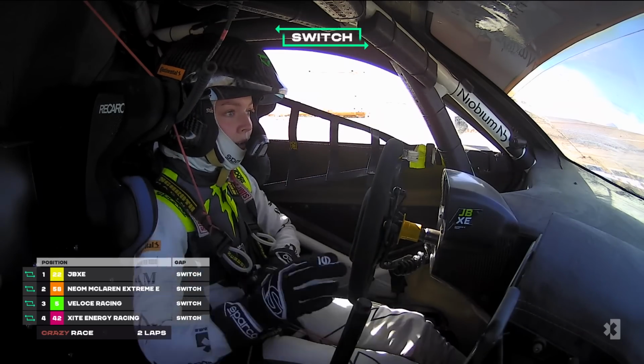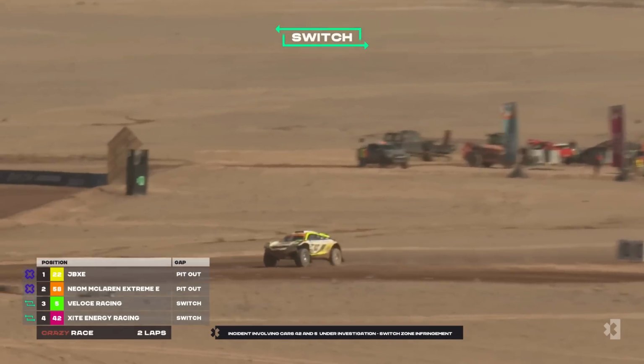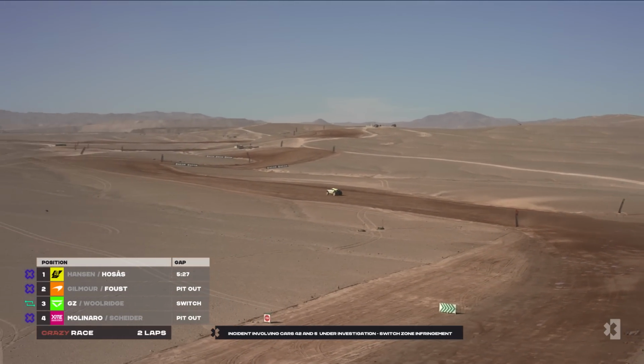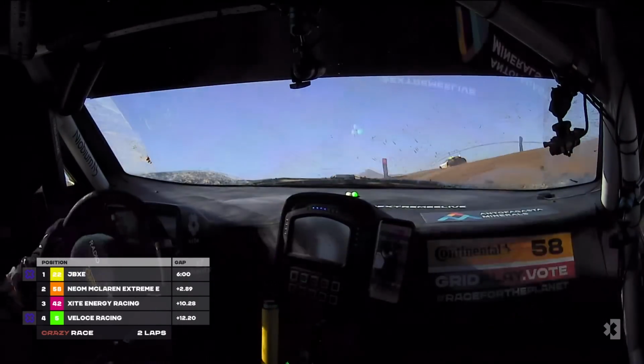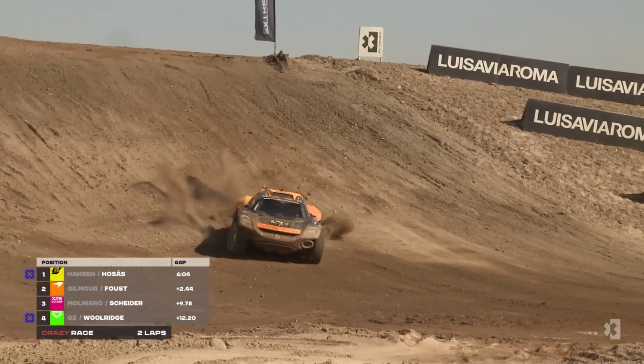This is Hedda Hossas. So 4 seconds is the gap. Can Faust close that down for Neil McLaren Extreme E and get past the JBXE of Hedda Hossas? She was impressive last time out. 3.1 now, takes another 2 tenths sideways over the crest. 2.89. Faust is absolutely hunting Hossas down here. He's going to close the gap off.